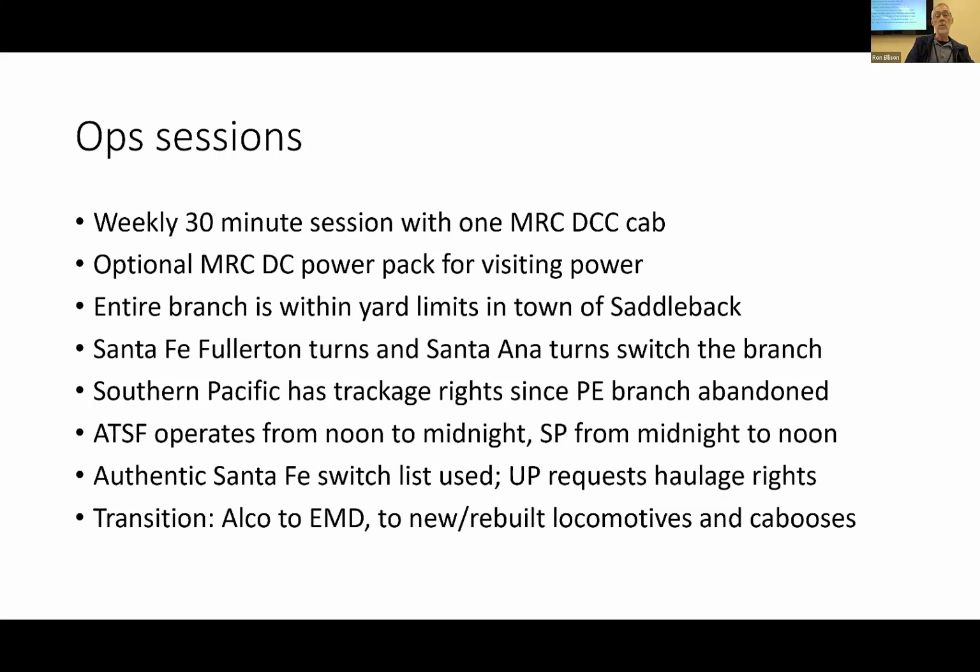The entire branch is within yard limits in the town of Saddleback for train control. And it features both turns from Fullerton and Santa Ana that come down to switch the Saddleback branch. And then the Southern Pacific has its trackage rights since the PE branch was abandoned. You can see these elements coming in here. Santa Fe operates from noon to midnight and the SP from midnight to noon. And it's an authentic Santa Fe switch list that I use.